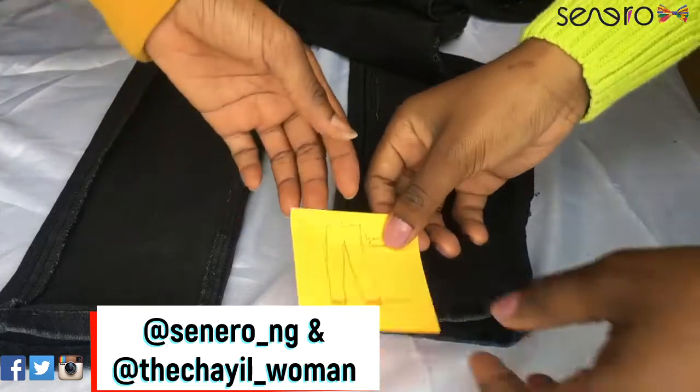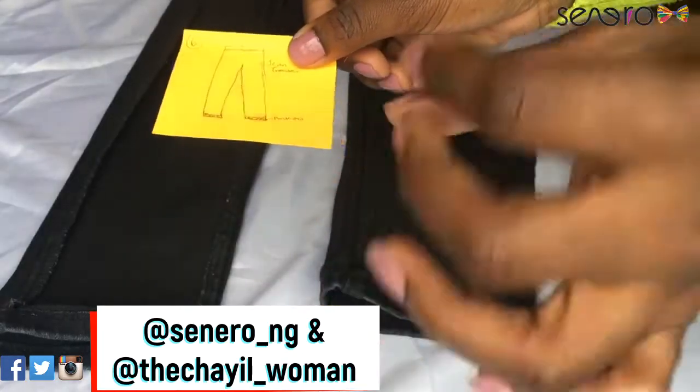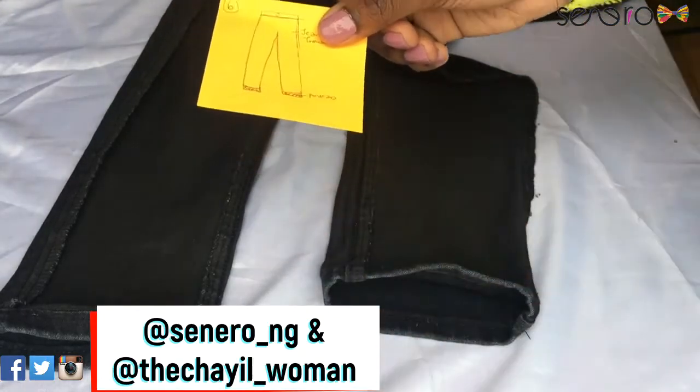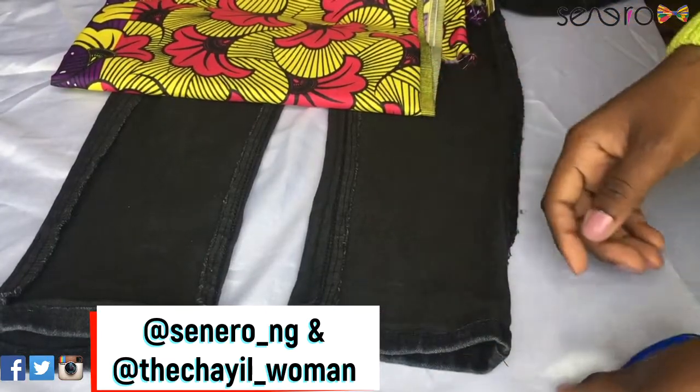Of this one, please. Okay. So this one, we know the turn up trend, yes. So when we turn up the jeans, why don't we have Ankara peeking out? You understand what I mean now? It's like 5 inches max.